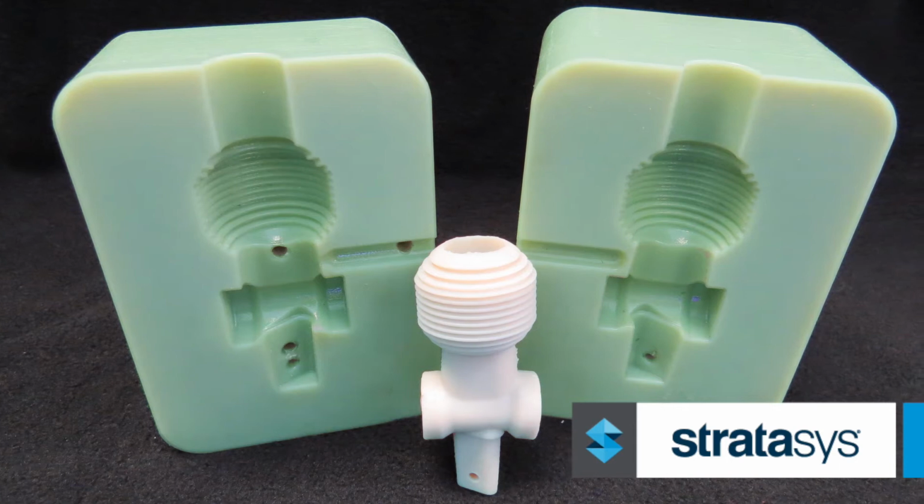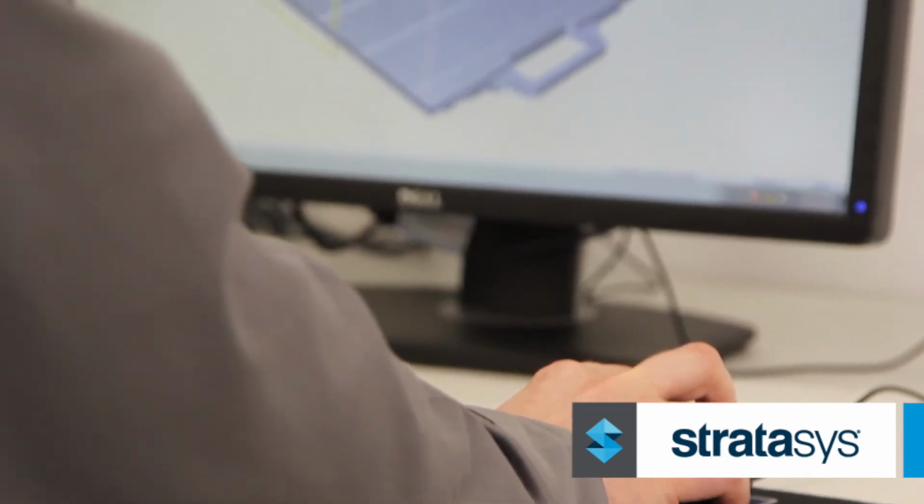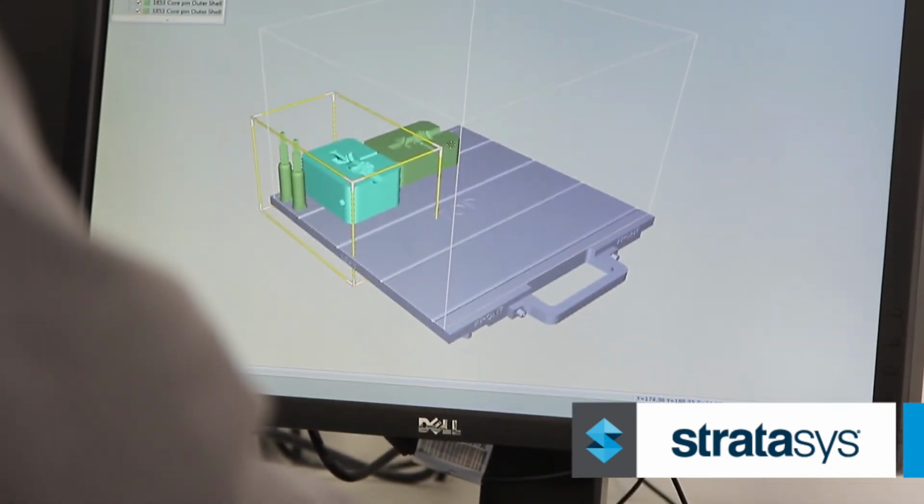And so to be able to print these cavity and core blocks and get the exact material that's already been approved for their product, they can do sterilization testing, and they can also make changes. If you bring them a part and it's not exactly the color or the texture or the feel that they're looking for, then they can go back to their R&D group and say, we need to look at changing the texture, changing the design, changing the color or the material itself.